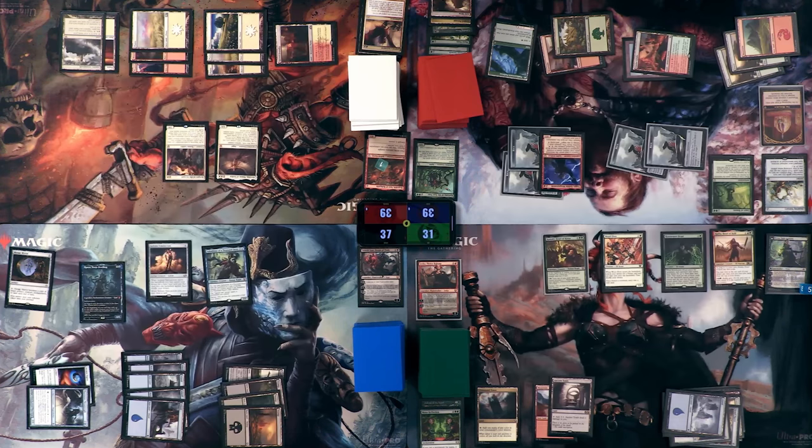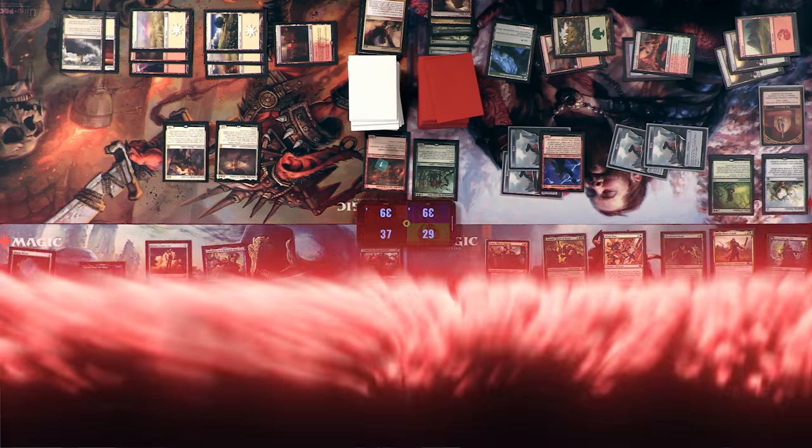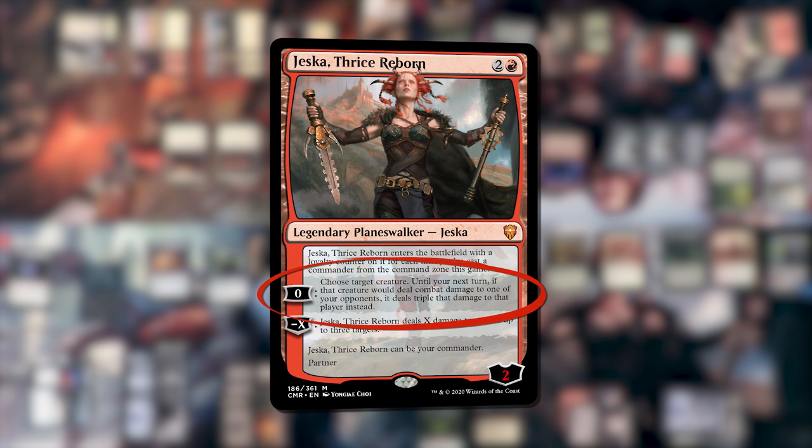All right, and I'll tap three, taking two from Ancient Tomb, to cast Jeska, Thrice Reborn. This is probably gonna hurt. Uh-oh. She comes in with two loyalty counters, since it's the second time I've cast a commander. Wow. So Jeska's here. That ability to make something deal triple damage against players, it's pretty scary.